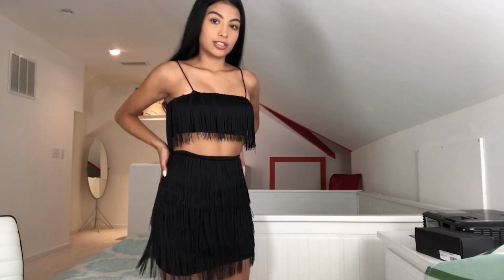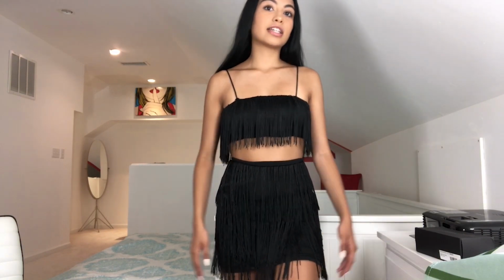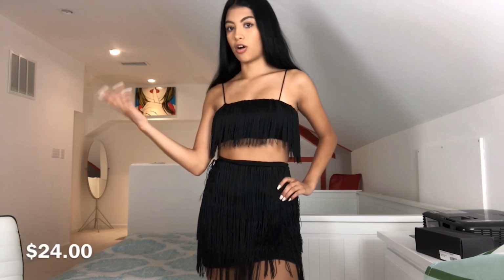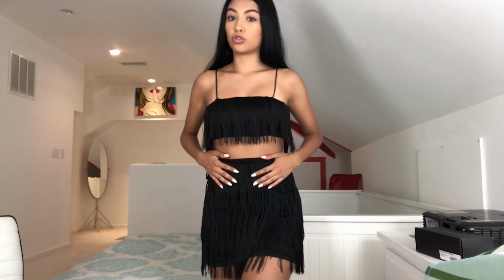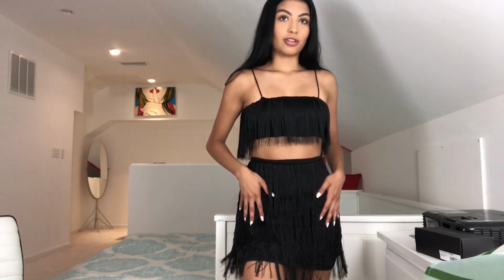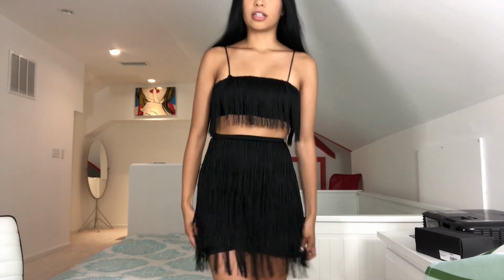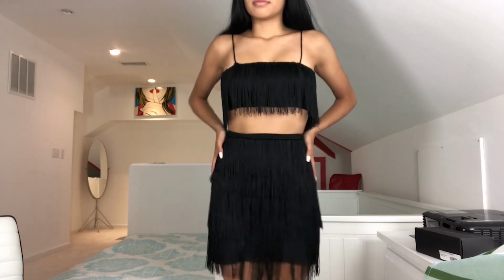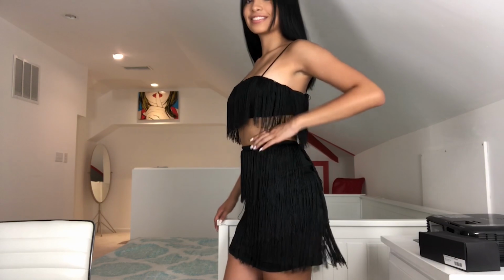The last thing I got was this two-piece set. I'll put it on screen what the picture looks like. It's so adorable. I really love it. It's honestly so trendy and such a good price. I believe I got it for $23, but I'll put it on screen. I really love this. You can pair this with anything and make it super fancy. I love the little ruffles. That's so cute for me. The skirt is not too short. I can also pull it down a little bit more. But yeah, it's a two-piece set. It comes together and I really like it.